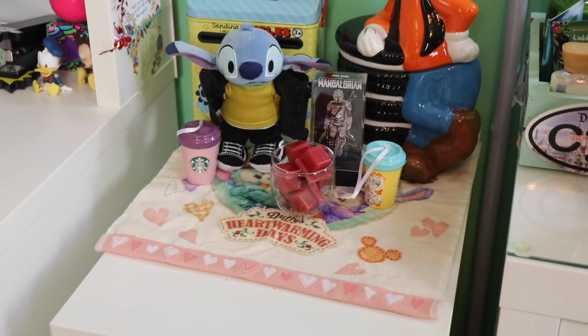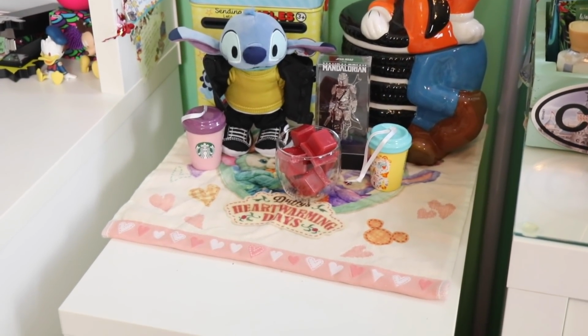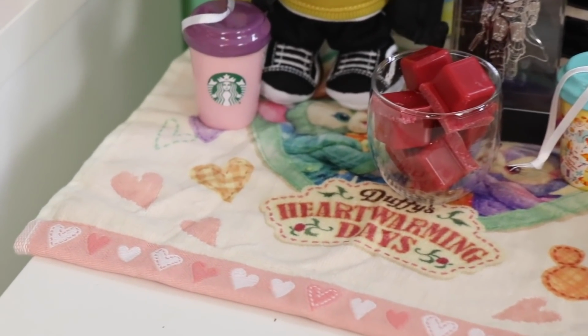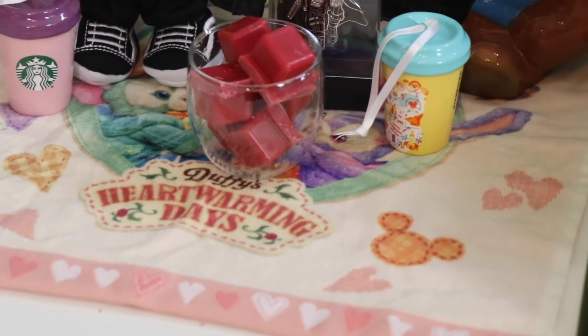Now on the rest of this little pencil case organizer stand, I have my Tokyo Disney Duffy Heartwarming Days little towel. I think this is so very cute. See, I love the Duffy and Friends characters.